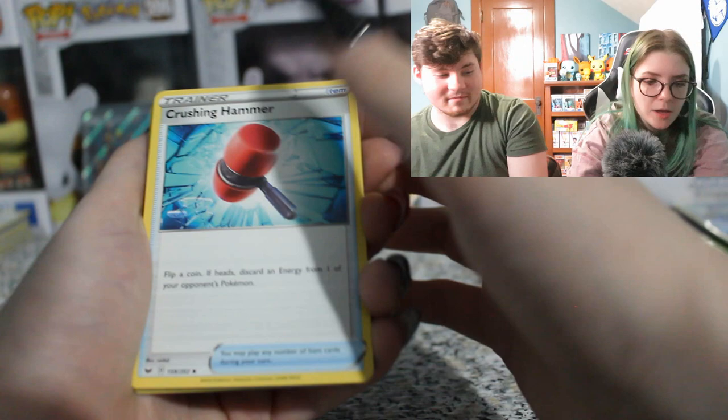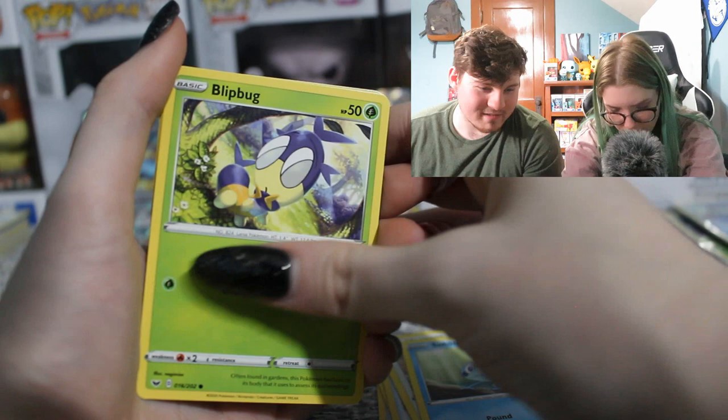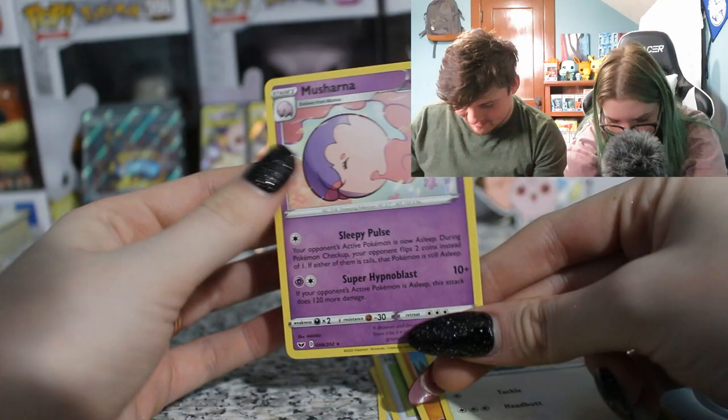Alright, so this one's the Sword and Shield base set. These have an energy, right? Yes. Crushing Hammer. Crushing Hammer. Hyper Potion. Mincino. Sobble. Brandon's favorite. Blipbug. Ball Toy. Wooloo! I love Wooloo. She's so cute. Oh my gosh. That one is so cute! I love that one. It's just like a little ball.